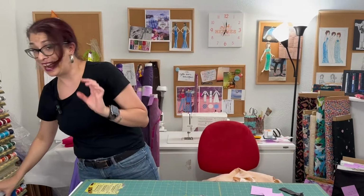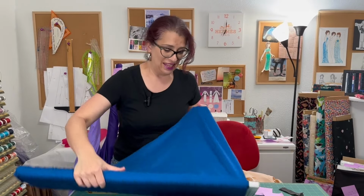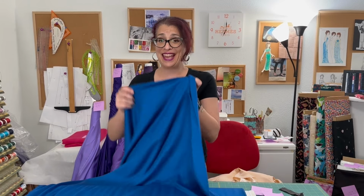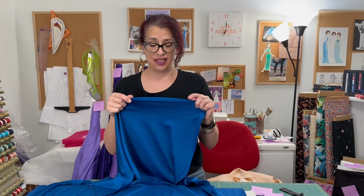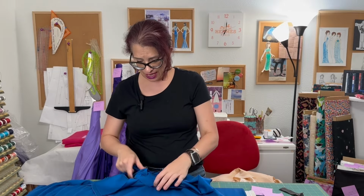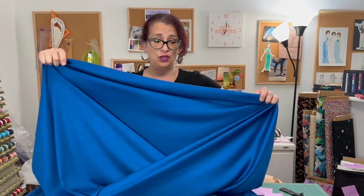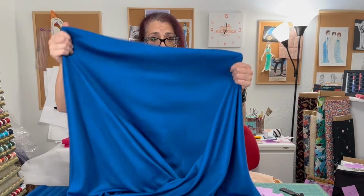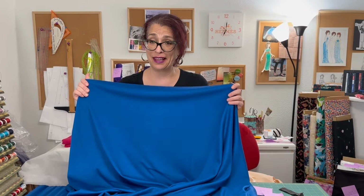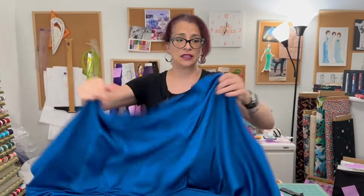Now, the last fabric I got is, what is this? Wool and cashmere, but it's a knit. This is the only knit I bought at High Fashion because I wanted something that was really spectacular, and this fit the bill. So you can see how gorgeous the drape is on this. It is so soft. I think it's the cashmere that's making that happen, but the drape of the knit is beautiful too. It has a nice stretch.